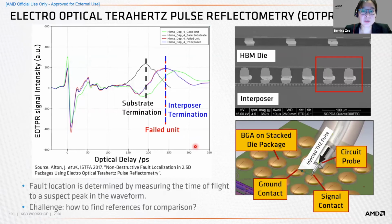Another technique that we often use, especially for opens, is the EOTPR technique, which is the electro-optical terahertz pulse reflectometry. If any of you are familiar with time domain reflectometry, it's pretty much similar to that technique. It's just that in order to get higher resolution for very fine interconnects, you need a faster rise time. And in order to get a faster rise time, you need a higher frequency signal to be pumped into the device under test. So what EOTPR offers is a terahertz signal, which is much faster than a gigahertz.